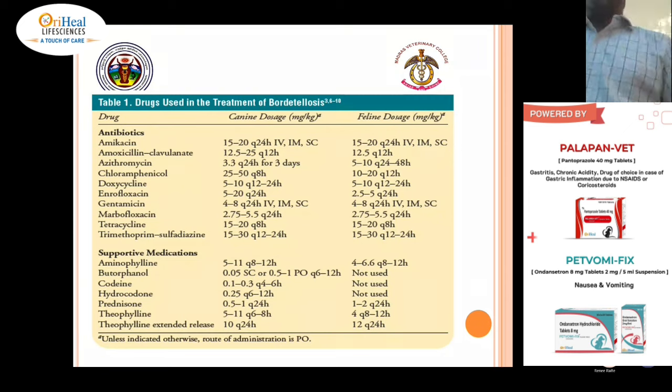So for the benefit of the veterinary practitioners, just use antibiotics, doxycycline for Bartonella, or any antibiotic, the same things can be used. And the supportive medication is bronchodilators, sedatives, and codeine, hydrocodone, all those things can be given in this.